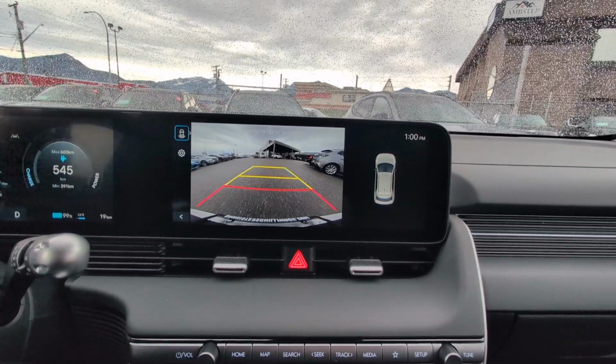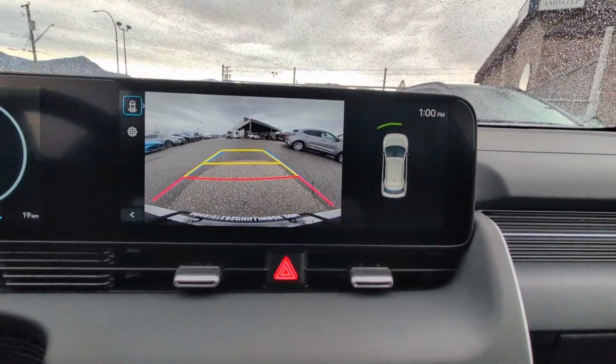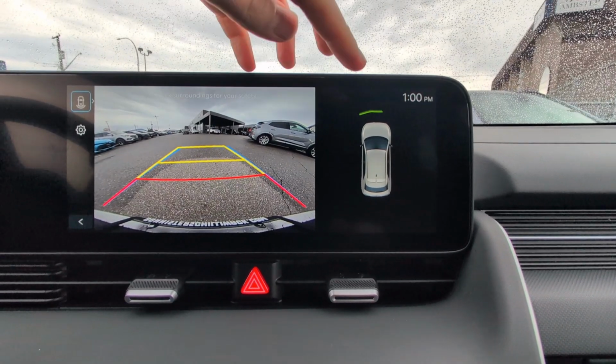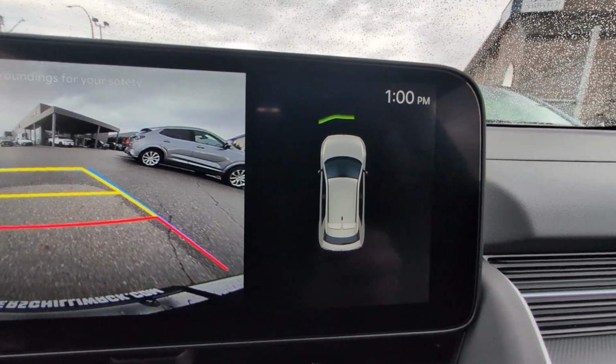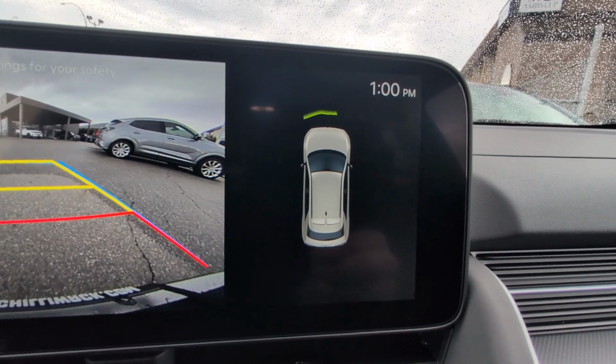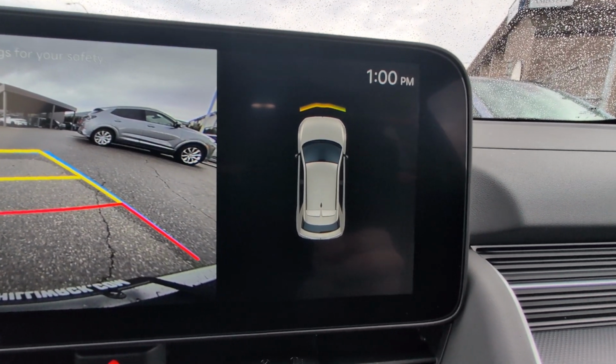However, it does have front and rear parking sensors, so if I get a little bit closer to a car in front of me, there you can go. You can see it shows you right here how close you're getting. Basically, that'll turn red as you're getting closer. So if I do that real quick here, real close to this car in front of me. So now it's yellow.